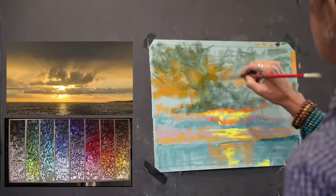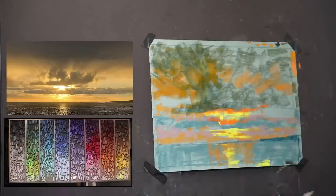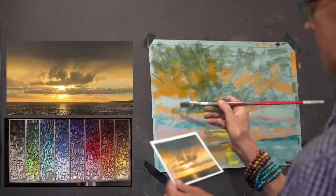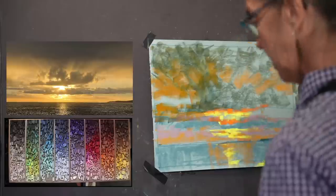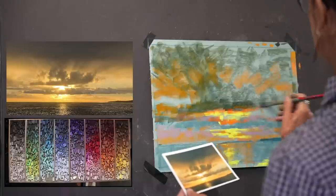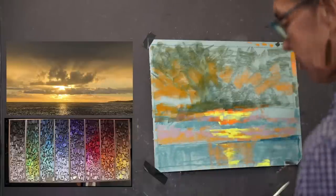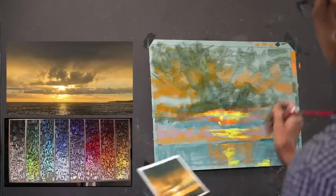What size paper are you using? It's from a pad, though. Pads, okay. Check. So it's a standard size from the pads. We'll check in a minute, while this is drying, I'll check the size.